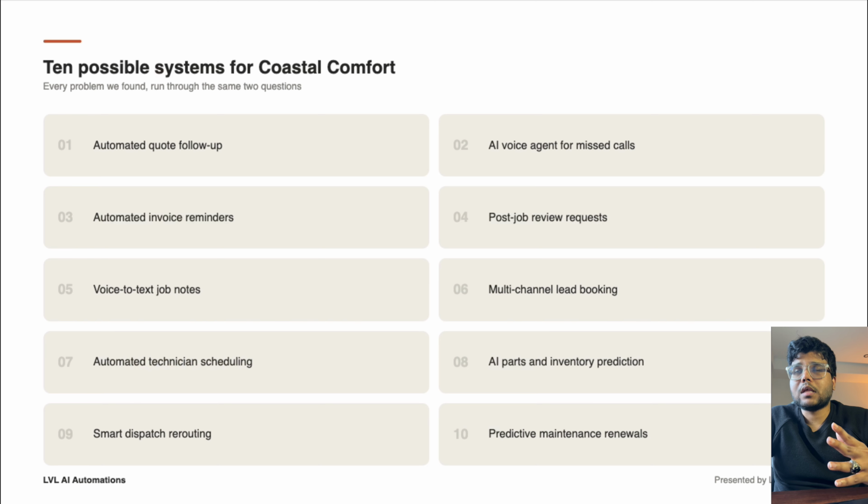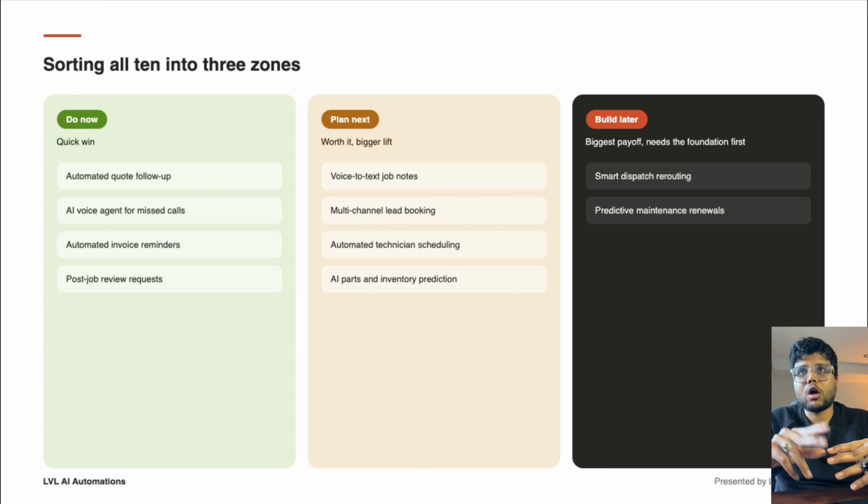Okay, so going back to the example of a Coastal Comfort HVAC client, plumbing and electrical services, running every problem through those two questions turns into 10 possible AI systems, from an AI voice call agent to catch the calls from going into voicemail after hours, to automated quote follow-ups, and finally to a full dispatch rebuild using live GPS data. Remember, as I said, step two is all about prioritization, sorting and categorization.